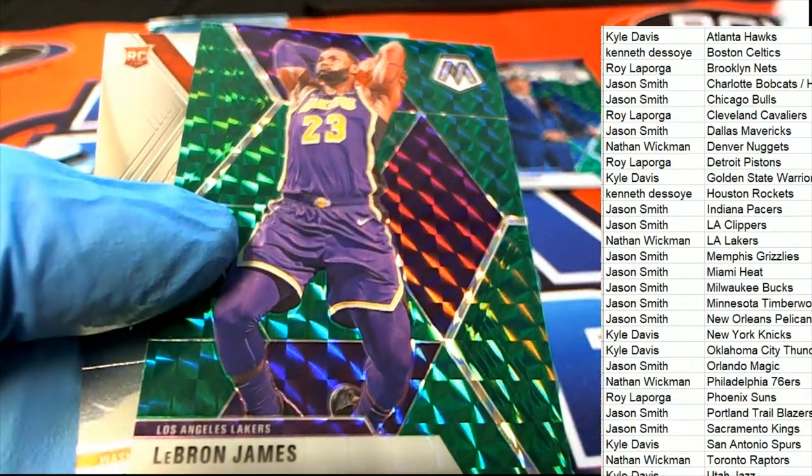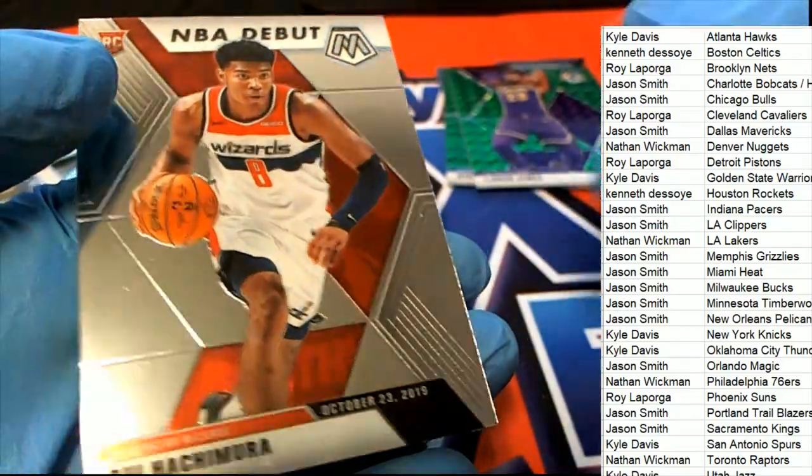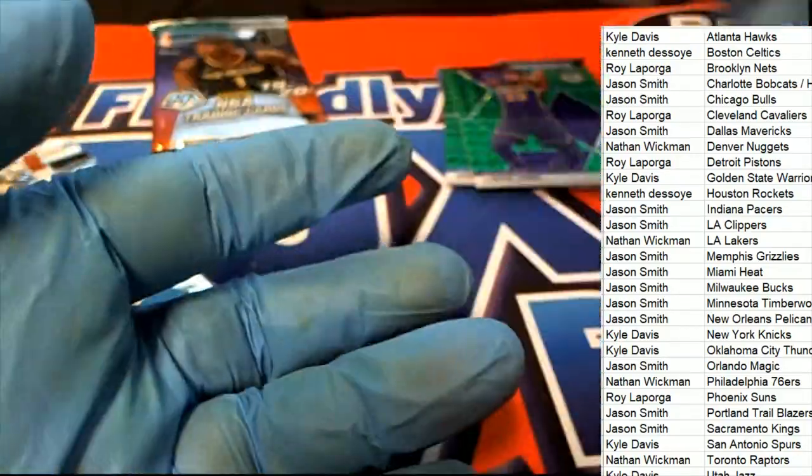LeBron James green Mosaic. There you go. Lakers owner. And a nice rookie, Rui. That was a good pack.